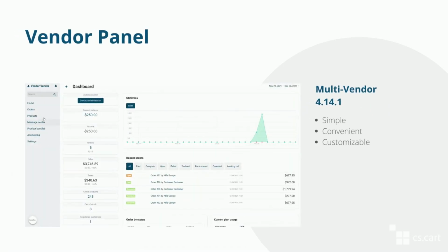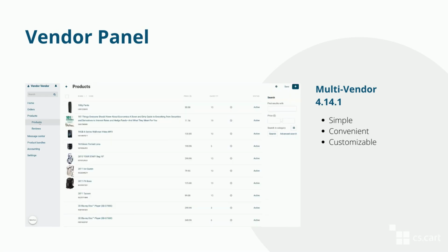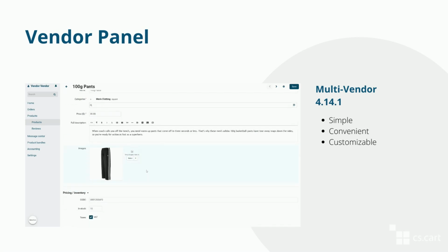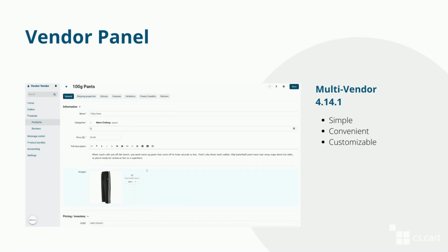The most important change of 2021 is the new vendor panel. With the new panel, new vendors can start selling faster and easier. We moved all the menus to the sidebar and cut down the number and structure while still keeping everything essential. You can simplify the product editing page by hiding the product tabs and properties that your vendors don't need and tailor the colors and the background image of the sidebar for your brand.